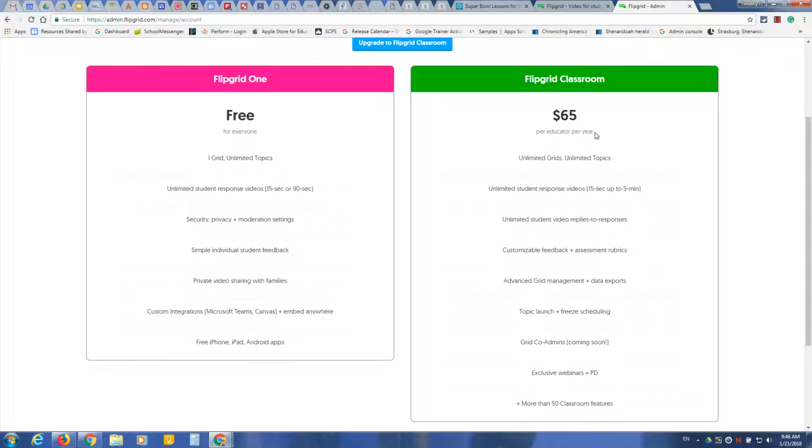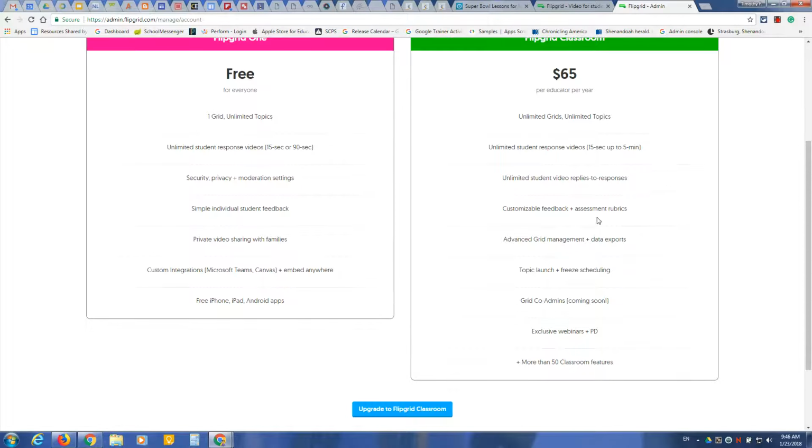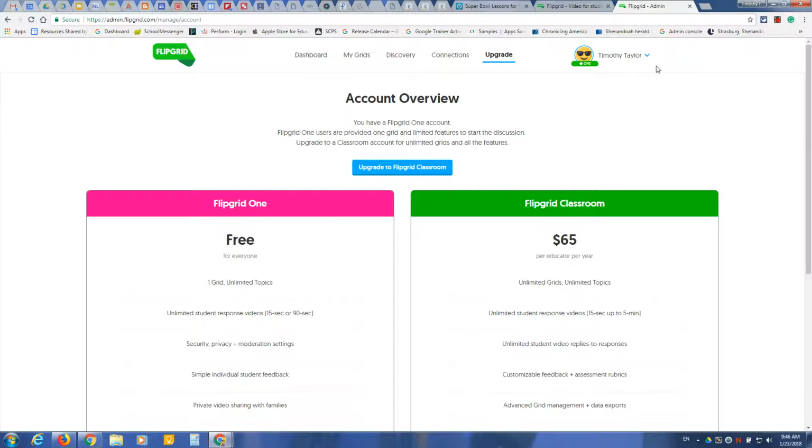Over here to the right, for $65 a year, you can see you have unlimited grids. You can see the difference here. You have a different range of how long they can reply to a video, up to 5 minutes. So these are the different options right here. But I'm just going to obviously stick with the free one.